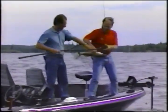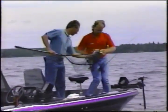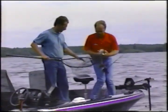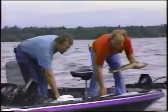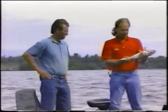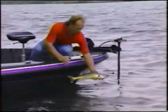That's beautiful. What we're going to do is try working crankbaits on these reefs. For walleyes, there are several different ways we can do this. Right now we're just going to cast up on the reefs. We may try some trolling a little later and show you some different methods. Boy, that method's working great. Those are beautiful color fish. You can get this one back in the water right away.